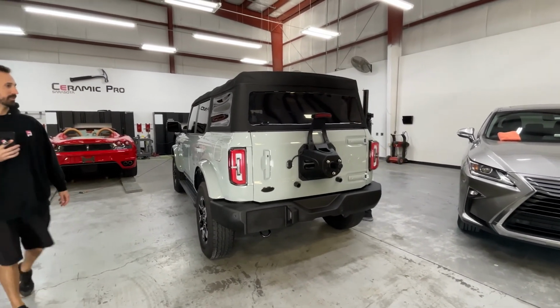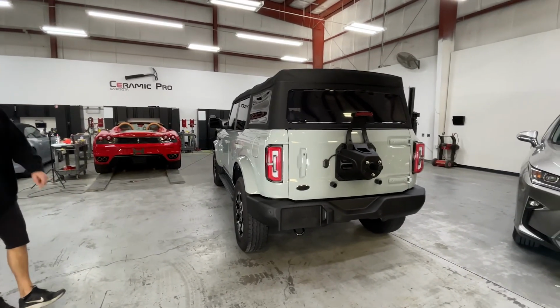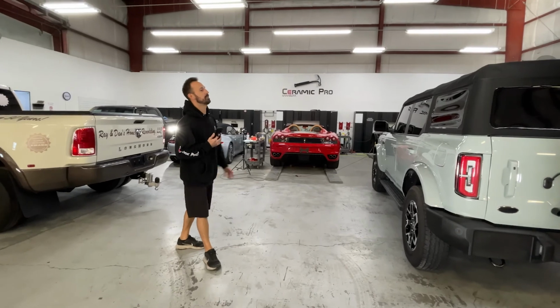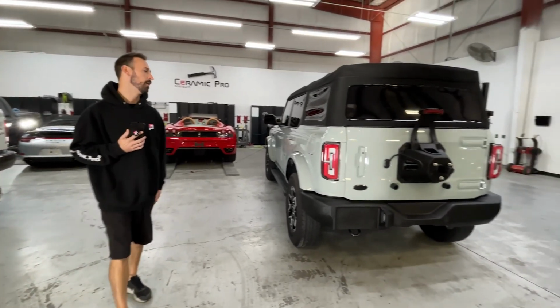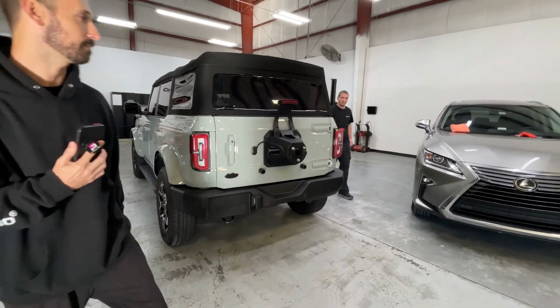I haven't seen the Broncos yet. I think this is our first Bronco. I'm not sure, it's our first one or second one. But he's in the process now of getting the top done, and then it'll be prepped and ready to go for the base layers of the ceramic coating on the gold package.